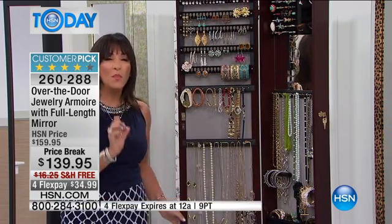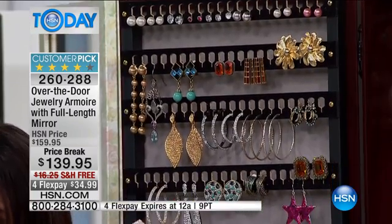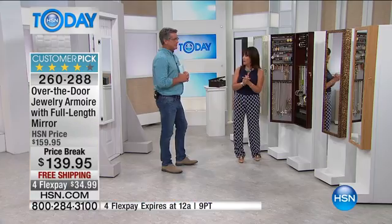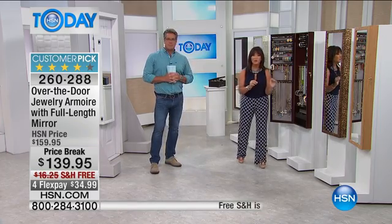Because when you open it up, your entire jewelry collection is in one place. All those things that you've collected over the years are right here at your fingertips. And Guy, I want to go over the colors real quick first, to show you all the colors that you can choose from. Then we'll go to the inside. But you have a lot of choices today.